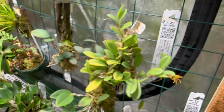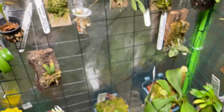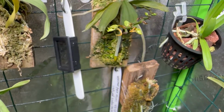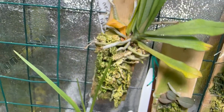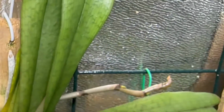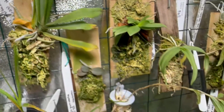And yeah, before I go, I'm gonna show you guys other spikes here and other orchids in bloom. So this is an Aerangis luteoalba var. rhodosticta. So I have a spike. This is an Aerangis mystacidii. I don't know if I pronounce it correctly, but there's also a spike. So that is good. I'm very happy about it.